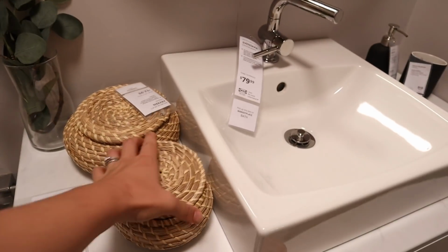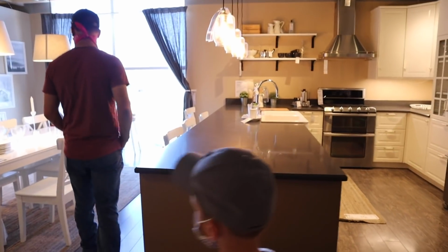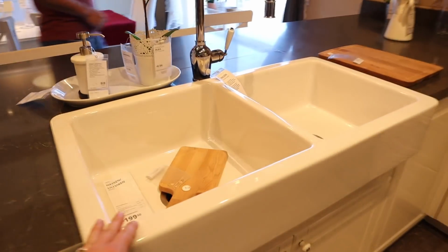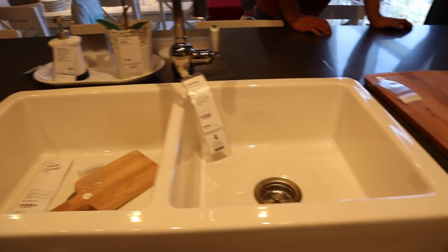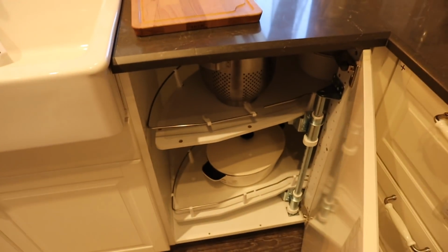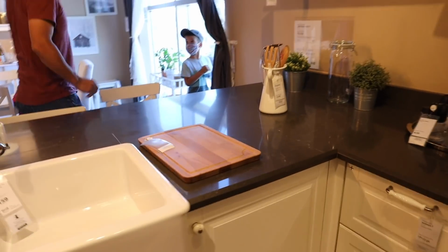These are cute. You like that? I like this little bamboo holder. You like the black countertop? I like this pink. $6,000 for this countertop. $6,000 for all this right here.